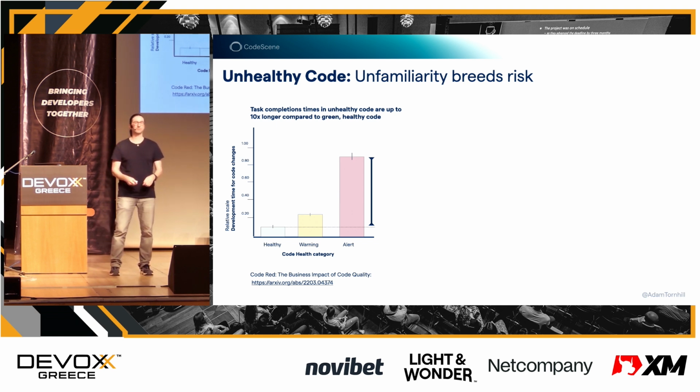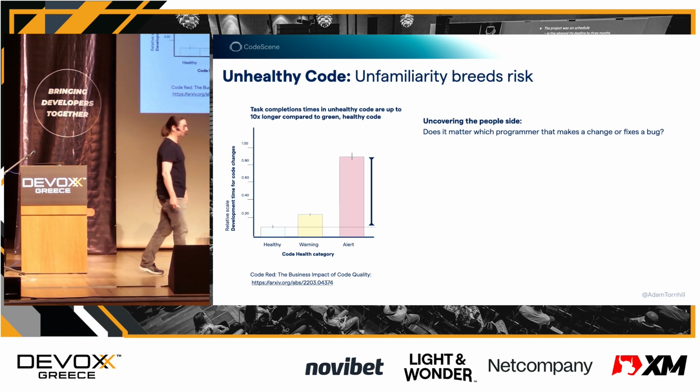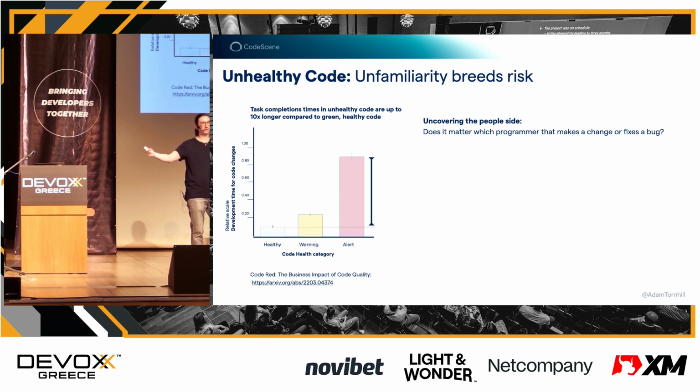Now, the interesting thing here is when we did this study, we also dove a little bit deeper because we saw that there's a huge variation inside that space of red code. So we started to think, does it matter which developer makes a change to a particular piece of code? Or are we all interchangeable cogs in a giant machine? I mean, we've all seen this, right? You have some part of the system that no one understands except person X. And now you need to make a change there, and person X is on vacation for 5 weeks without a cell phone. Anyone ever experienced that? Yeah, we've all seen it, right?